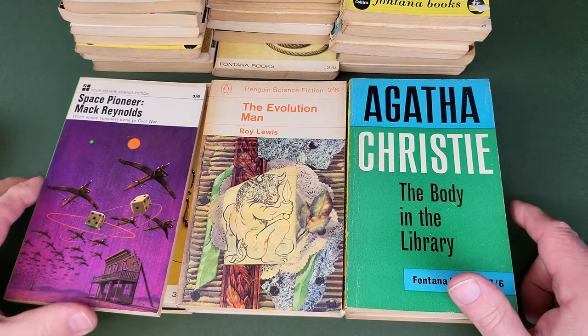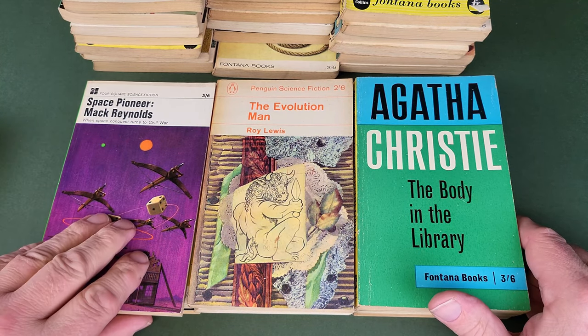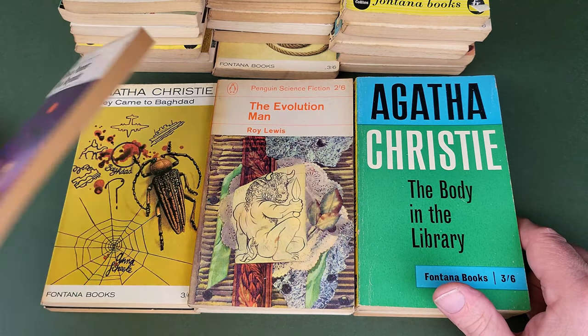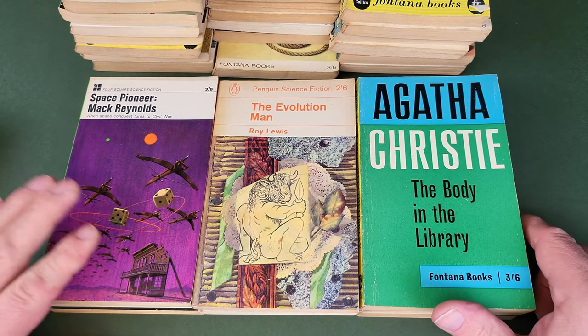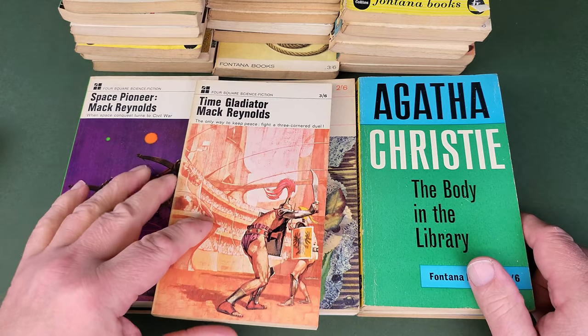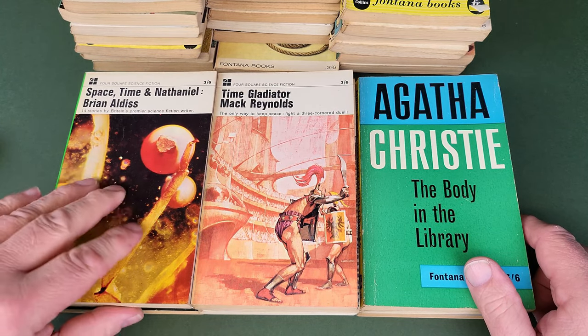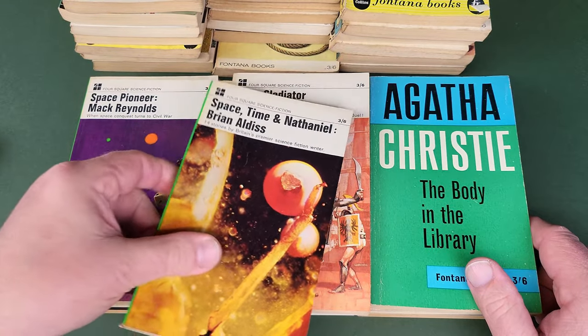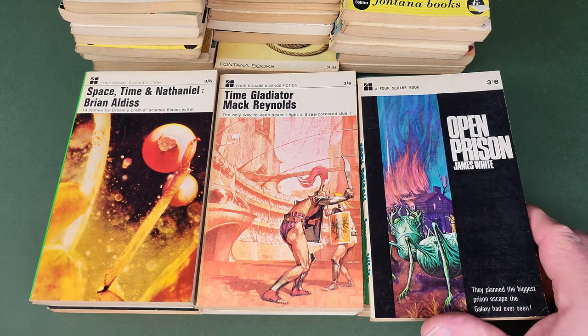Some more science fiction. Really pleased to get these Foursquare science fiction books. I have, on the whole, come to love these, and on the whole they're pretty cheap as well. There are a few exceptions of course, but there are some pretty good jackets on these, and I'm really enjoying collecting them. Stuff like this, it's great stuff. And it's nice Aldous there, Open Prison.